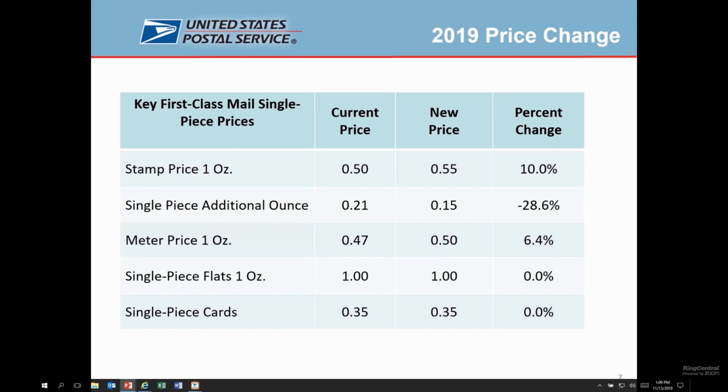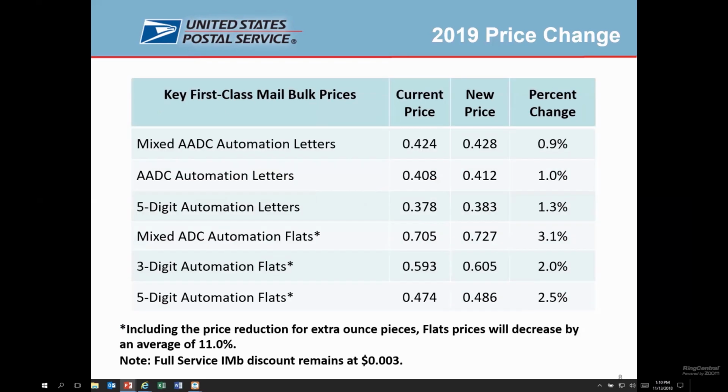Moving on, I talked about most of this. You can see the single piece, the extra ounce, the meter. Single piece flats, which I did not mention, traditionally, that has been 2 times the price of a single piece stamp. If that were the case here, it'd be $1.10. To keep that divisible by a nickel, it would have been even then. And to free up some cap space, we've kept that at $1. And then here's the 0 increase in card price.